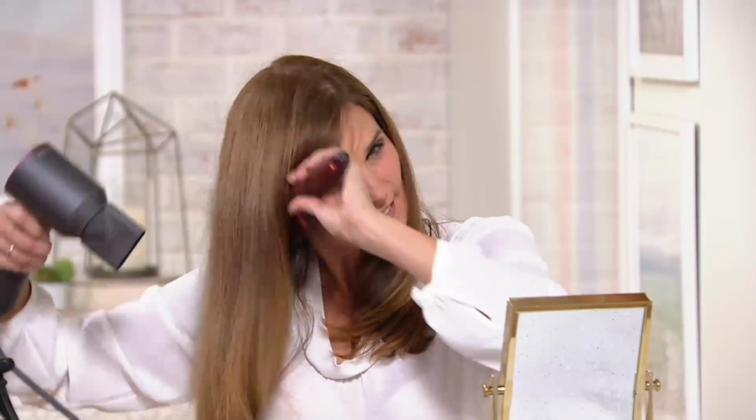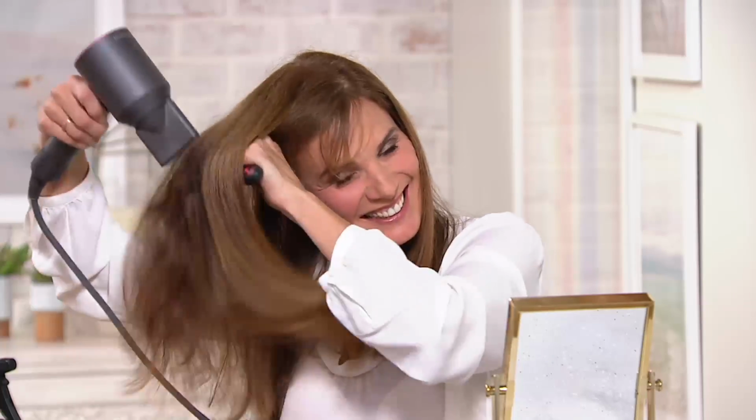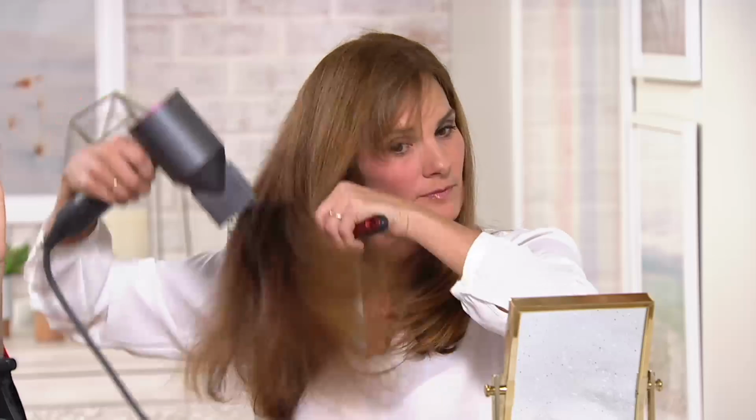When we go home though, what do we do? We put our hair dryer on the highest heat and the highest setting, and we leave it on too long, and we sometimes dry the top way too much and we don't get to the middle and back. It's just a disaster. And so essentially what we have here is the ability to see what an amazing hairdryer can do.